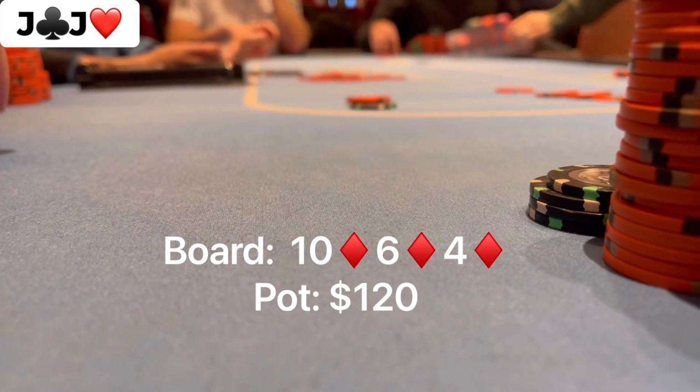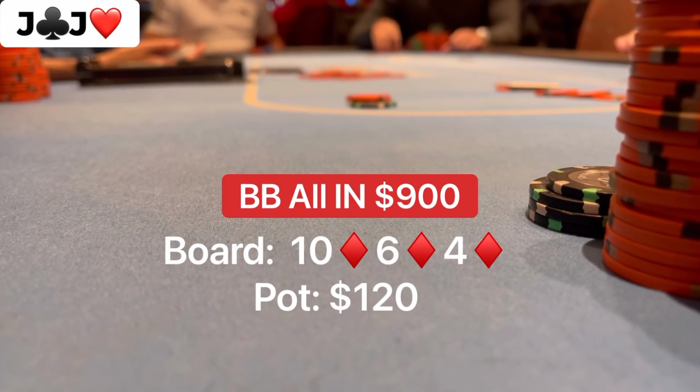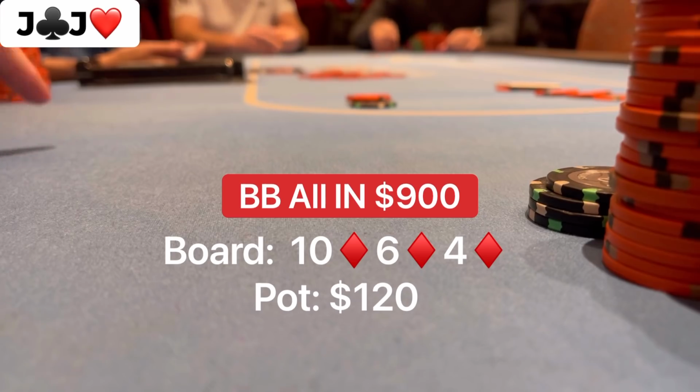He decides to rip it all in. He shoves all in for $900. So another play that I've seen by recreational players is that they smash the flop and they decide to lead out very small, really trying to induce a raise. And when someone raises, they put in a back raise or go all in. I've seen this a lot at 2-5.